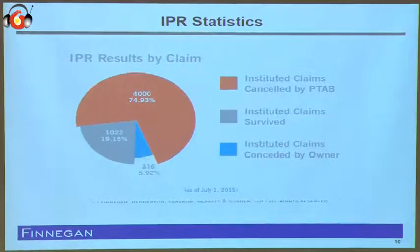We get a little bit more into the details here with this chart. This is actually an analysis, and we keep track of claim by claim what happens in decisions. As you can see here, once instituted, about 75% of all claims are actually canceled in IPRs.